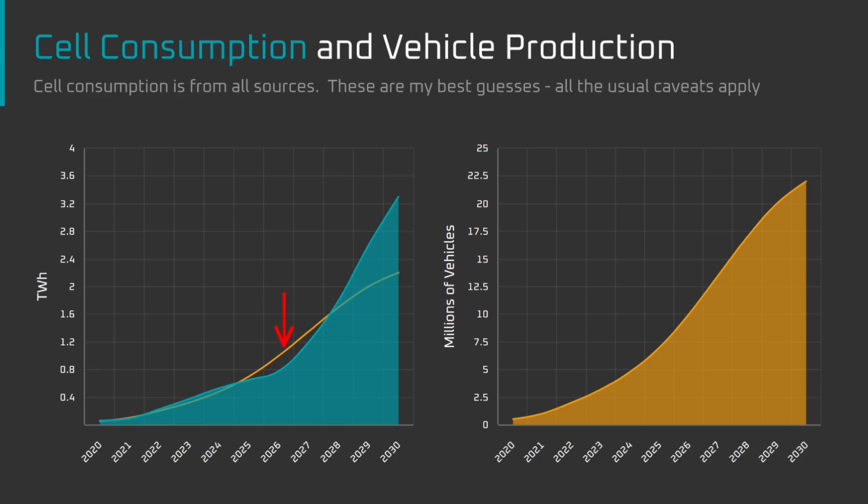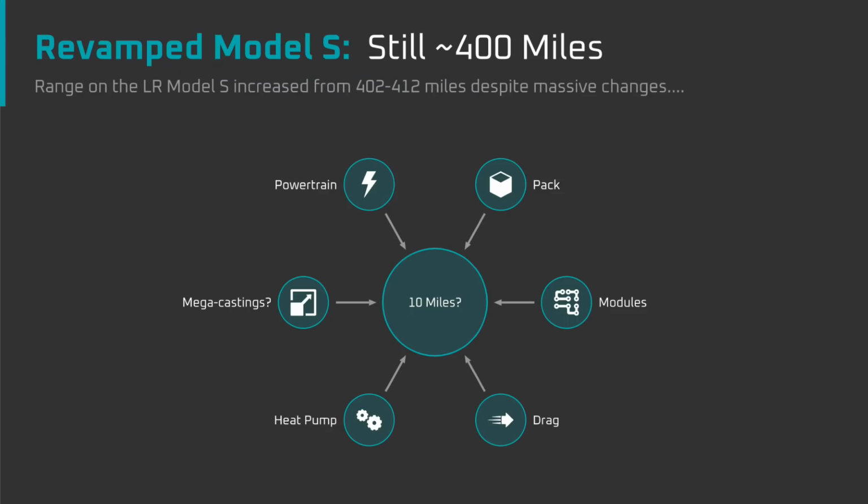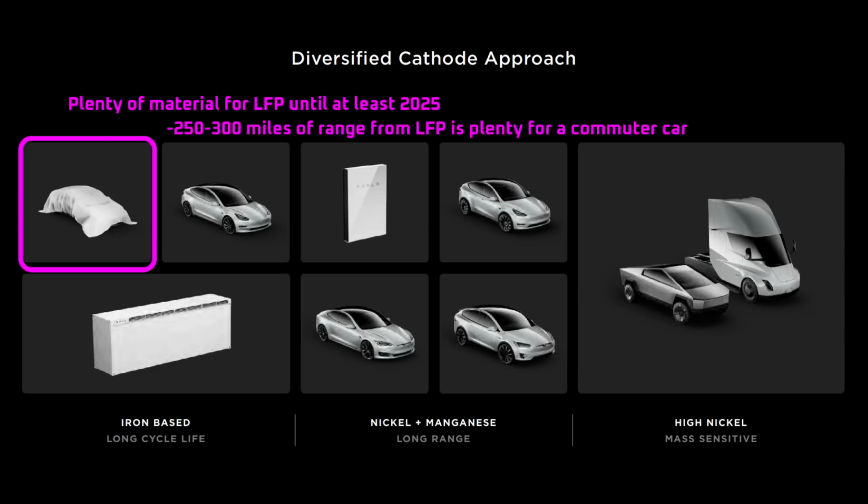Why? Tesla will launch one or more low-cost, super high-volume, compact commuter vehicles. These vehicles will be smaller, reap the gains from all Tesla's efficiency innovations, and consumers will probably accept 250 miles of range in most cases. This may mean an average pack size of around 50 kilowatt hours, possibly less, which will result in at least 50% more vehicles per gigawatt hour of cell production than a Model 3 or Y.